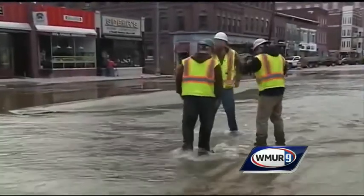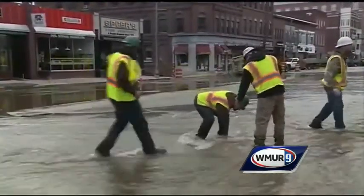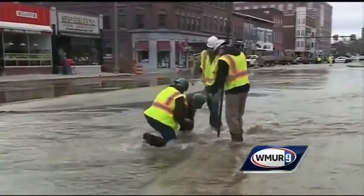Ready with a hammer? The city engineer says the contractor had taken the proper precautions. You can see the size of the trench box that's right behind me. It's just a matter of a very unfortunate accident that occurred.